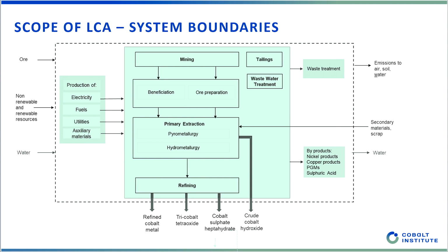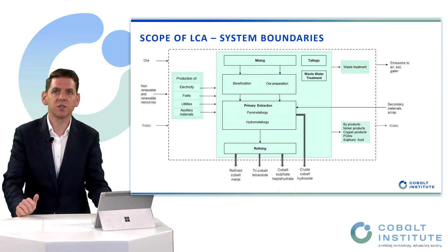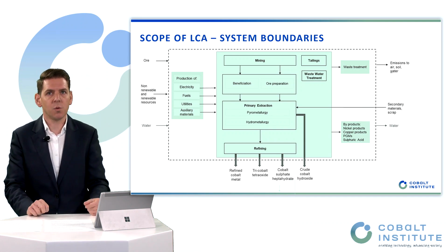And we also account for byproducts, and this is probably a good point to discuss cobalt as a byproduct. 98% of cobalt comes from either a copper or a nickel route as a byproduct. And so it's important to allocate impacts accordingly. Following the harmonization document that I referred to earlier, we're taking the approach of using mass allocation generally.